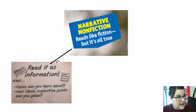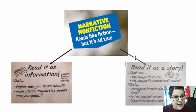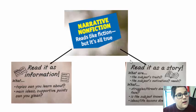So yesterday we read our article and determined that it had the qualities of both fiction and nonfiction, and this is known as narrative nonfiction. The factual information is presented in a narrative style using literary techniques. So remember, it reads like fiction, but it's all true. Knowing this information, when I read the text or any other like it, I'm going to think about it in two ways. I'm going to read it as information, and I'm going to read it as a story. This can help me think about what questions might be asked.